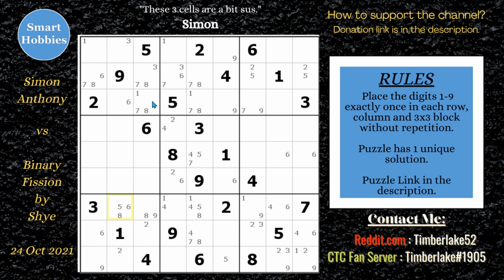Then what you have is a 7, 8, 7, 9, 8, 9 XY-Wing. And I'll just show you that right here. Where this would be the pivot, and these would be a pincher. So if this is not a 1, then that would be a 1, right? And what you'd have is a 7, 8, 7, 9, 8, 9.